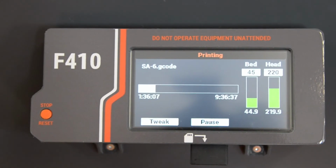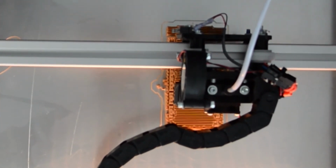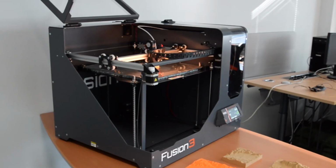Using 3D printing in the future, we're really hoping that it's going to be utilized more for planning and training. You know, we're just in the baby steps of trying to figure out how to integrate it in our normal duty.